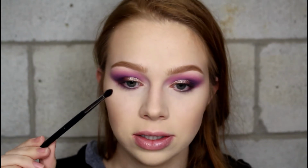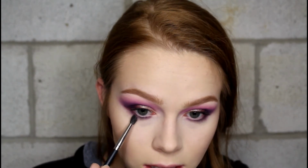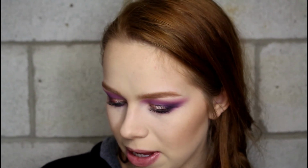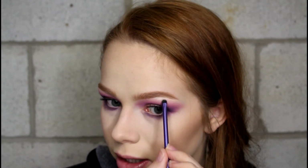I'm going to go ahead and take the little brush that I did my outer corner with and just kind of blend that out a little bit. And then I'm going to go in with that original transition shade, the Virgo pink, and just go underneath that and use that to blend. So now I'm going to take the middle highlight in the palette, and I'm just going to take that underneath the brow bone very lightly.